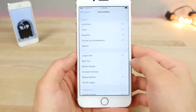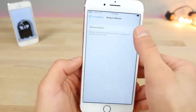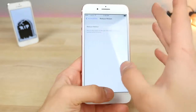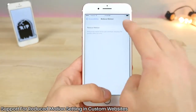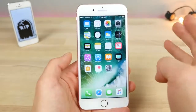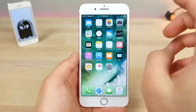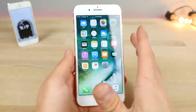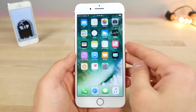And actually in accessibility, you guys know the reduce motion option, right? Well, now in 10.3.2, there are websites that have reduced motion as well. So if you do enable this, it supports the websites that have that setting. Some websites might not have as much motion, and you can trigger that side of the website with that setting. It's now supported. So that's officially from the release notes what's going on with this update.